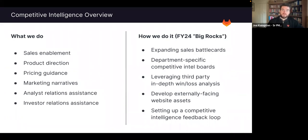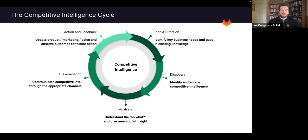So for those of you who aren't familiar with the feedback loop, this is really what we envisage when we talk about the feedback loop. So first of all, it's really the direction that we want to go in. We want to identify the key business needs and gaps that we have in existing knowledge. So see where we don't know, what we need to know.